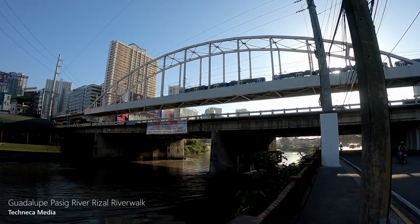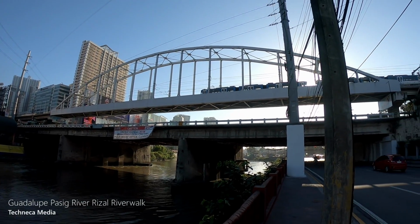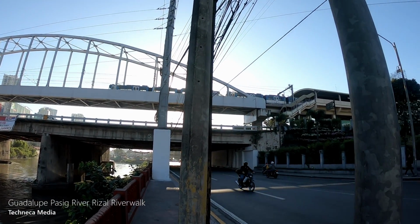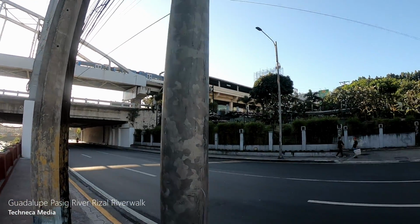This is the Guadalupe Bridge in EDSA. On top of the Guadalupe Bridge is a suspension bridge for the MRT. We're in luck as we can see a train pass by.